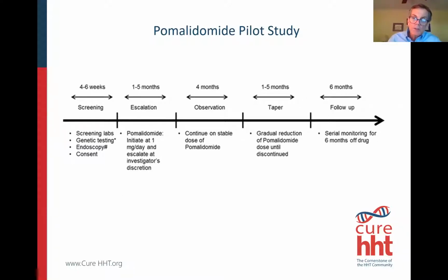So this was a bit of a big step. Pomalidomide was an approved drug, but it's not approved for HHT. It was actually approved for multiple myeloma. But given its similarity to thalidomide, I thought that this was a reasonable thing to look at. And after writing them a proposal, they reviewed it and they approved it. And they gave us enough money to do about 7 patients.